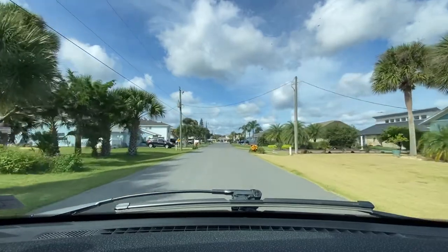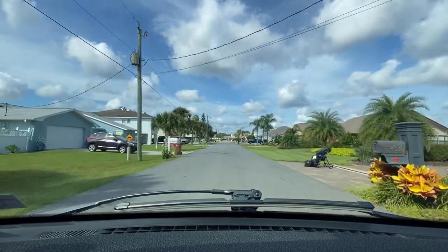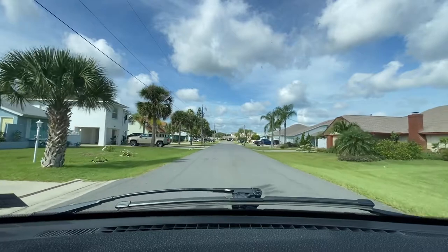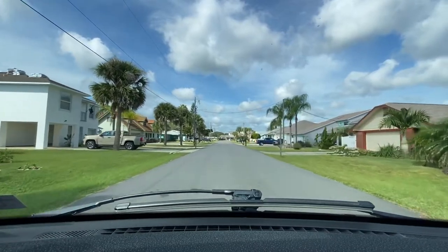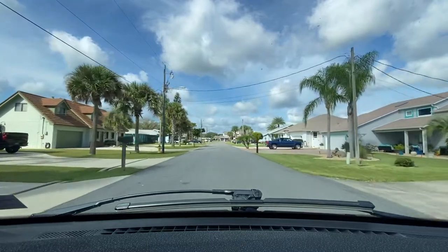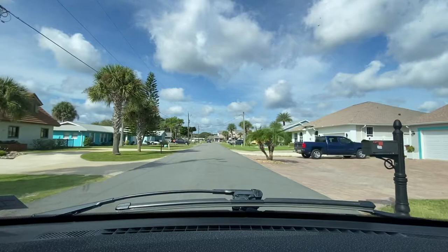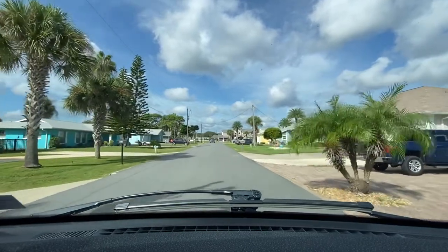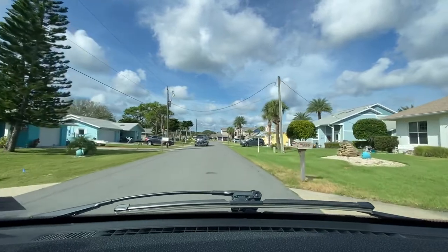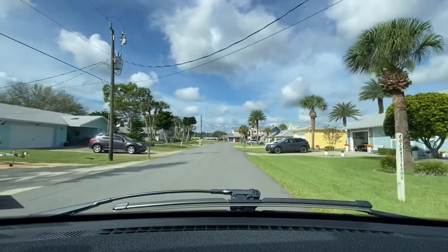Beautiful area. I'll tell you something, if it wasn't for those storms, this would be a nice area to live in. The only thing that'll have me on edge is the storms. You gotta pay close attention to the hurricane season and everything. But it looks awesome. It looks nice, colorful, tropical, beautiful. Nice plants, nice homes.